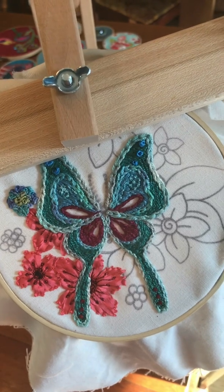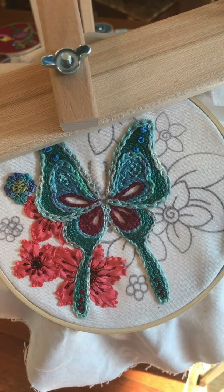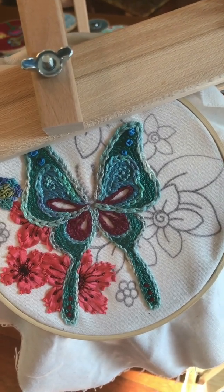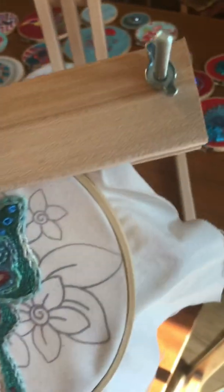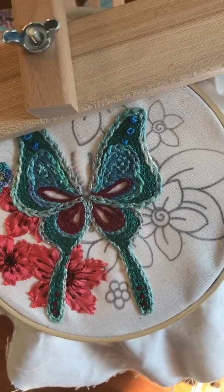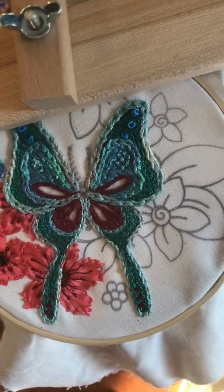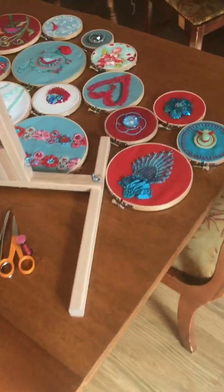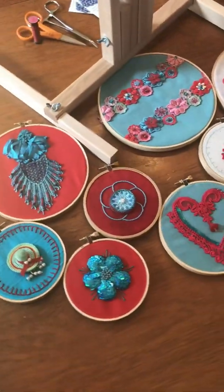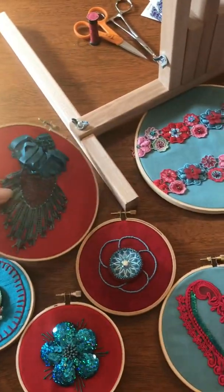I have some hoops that I am in the process of collecting, creating and collecting. I've got a little bit to do on this one yet, but I've really been enjoying it. I don't often do iron-on patterns that I follow. This is very rare, but I've enjoyed doing this. I have all of these babies here that I've worked on, been making for quite a few months. I've got a couple of pieces.